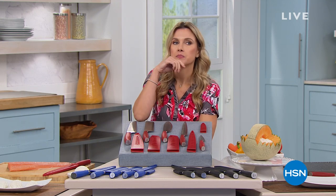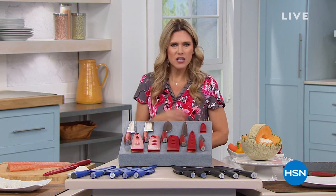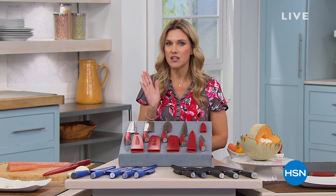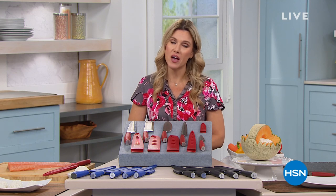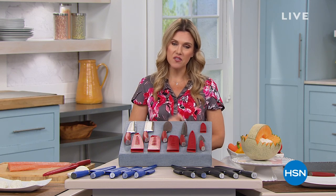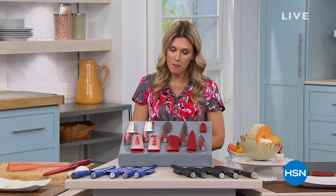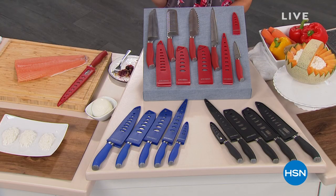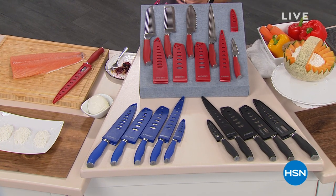Do you have a set of knives? Most of us would say, yeah, of course I have a set of knives. Are they properly slicing and dicing, or is the food sticking to them? Because not all knives are created equal, and we've got a set that I want you to upgrade to today. It's from Kitchen HQ, and they are not only gorgeous, but they actually are really your multifunctional full workhorses in the kitchen.